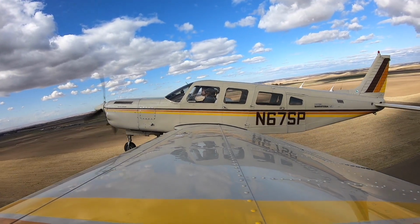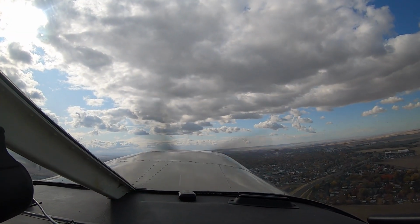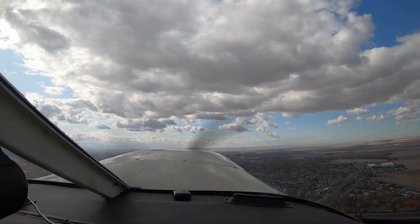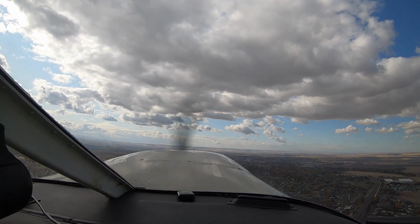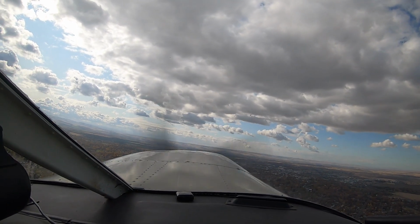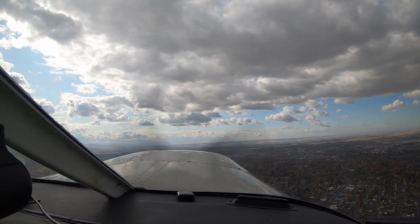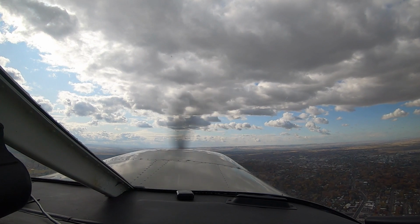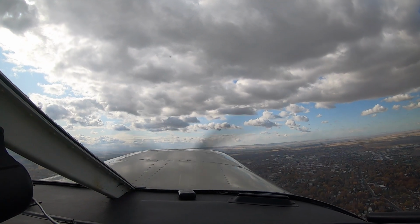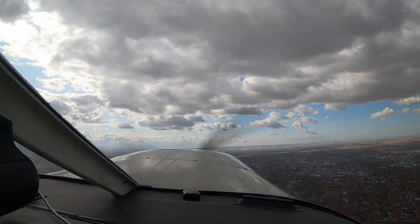Can we fly over campus? Sure, bring the wheels up. Down. Okay, so. Oh, there's the Mill Creek. I'll try to put it outside your window. Yeah, I can see it already. You got the campus? Yeah. Okay. I want to see SIG. There she is. Oh, it looks way smaller from the air.